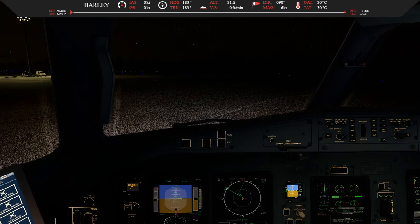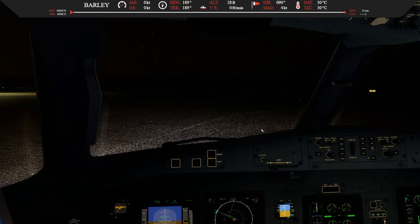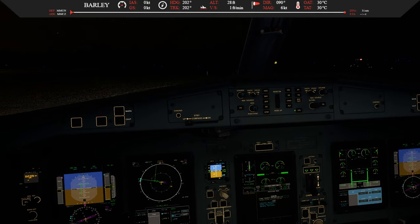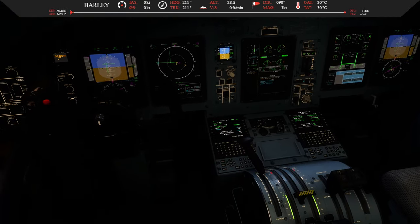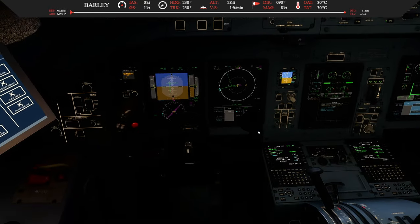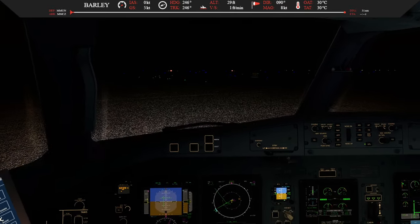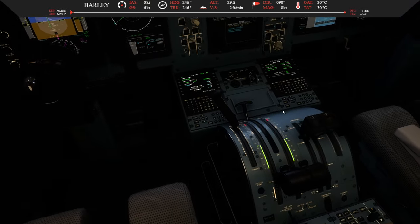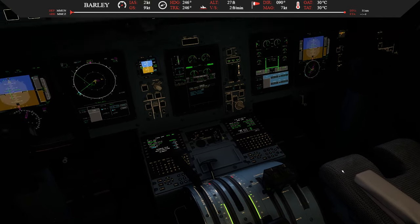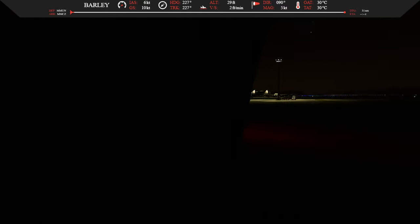Brakes. Check. Cabin is set for takeoff. Check. Rudder indicator. Set. Center. Gust lock. Off. Flight controls. Free and correct. Flaps. 15. Takeoff configuration test. Check. At the correct runway. That is the plan.